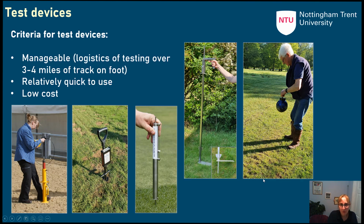So there's a number of test devices that we've been looking at, and of course I've already mentioned just now that we've got this criteria for test devices, and probably one of the most important ones is that the equipment that we're going to use is manageable, and is something that you can use over 3.5 to 4 miles of track on foot.